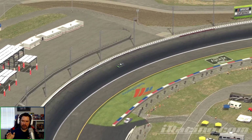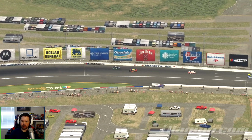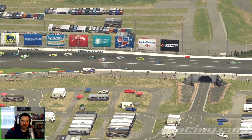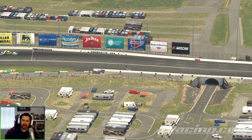So now I have it on blimp point of view, so that way we can get a good overhead shot of the field. But here we go. Hold on to your seats, boys. Oh yeah, we definitely got the hardest hit, and it looks like they just piled up in turn 3. No one else really went airborne. I am really shocked by that.